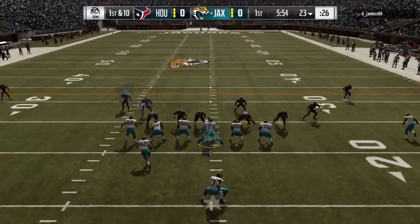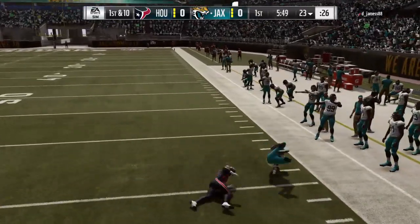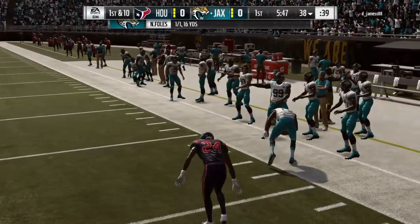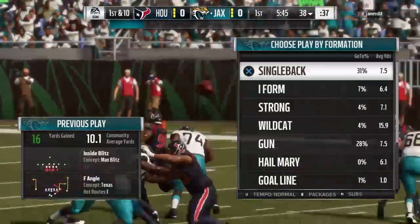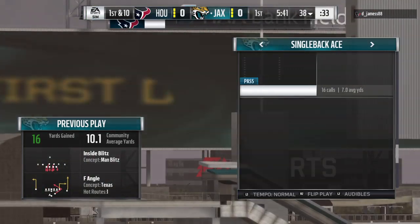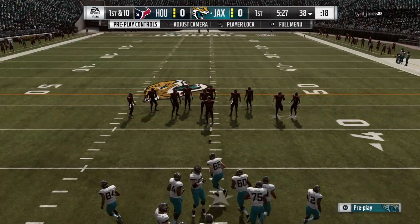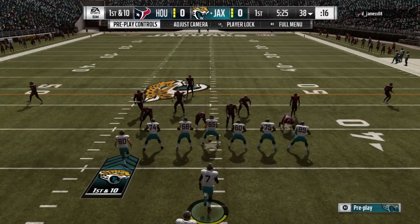One. Foles. That one complete to D.D. Westbrook. And they're able to get this one across the 35. That play going for 16 yards to start the drive. First down. From all the way up at the 38 now after a good start to the drive.